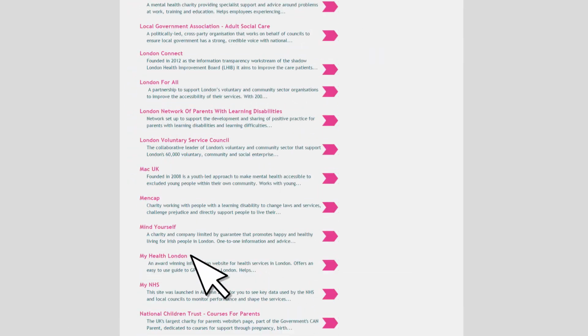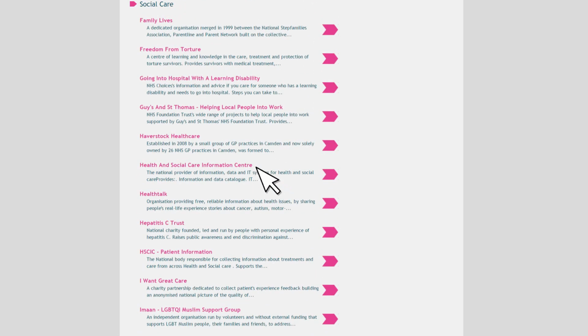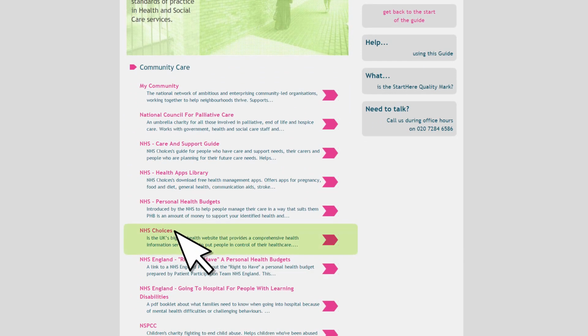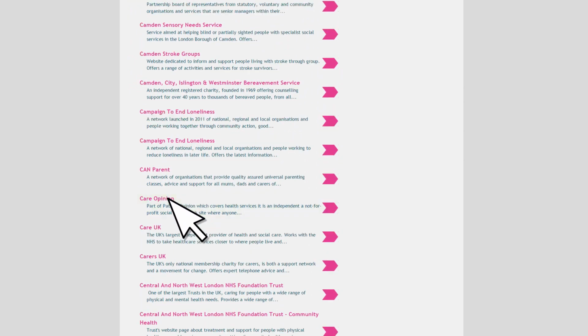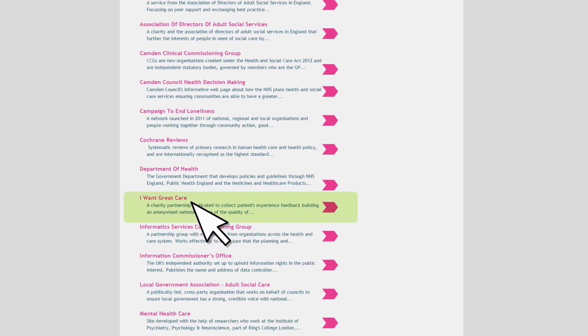The websites My Health London and Health and Social Care Information Centre are places where government gathers all the statistics about the performance of health and social care. These websites can help you compare how your service or your area is doing against other places. There are many feedback websites where service users and patients have given their views on a service, which may help inform you in the right choices for you.